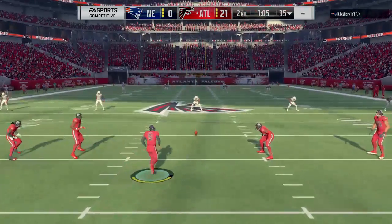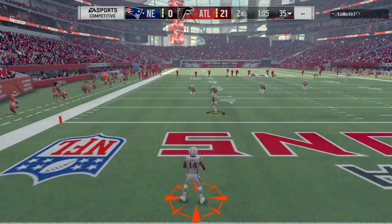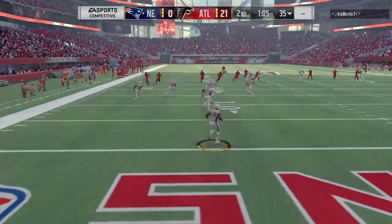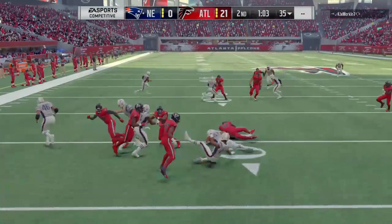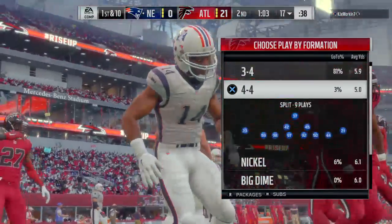Here's Bosher to kick it away. This will be fielded on the back line of the end zone. And he is knocked down from the side at the 17-yard line.